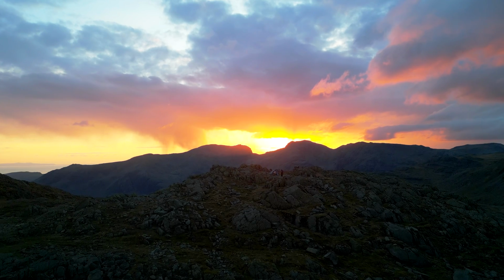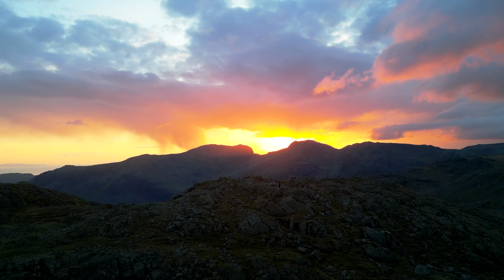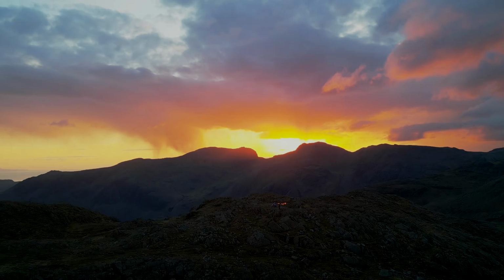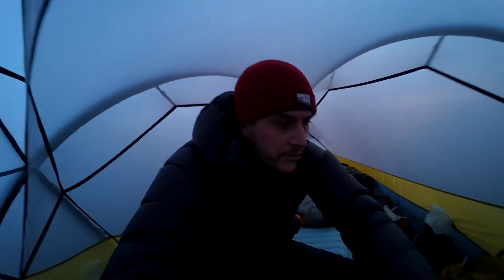But right, let's get sorted then. Let's get changed into warm weather gear. Well, there's absolutely bags of space in here. I'm looking like the Michelin man with all my kit on, but I'm warm. I'm actually warm, getting all the damp kit off. Really important you get that done, because you don't want to freeze.